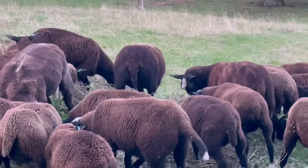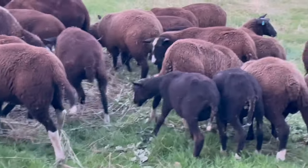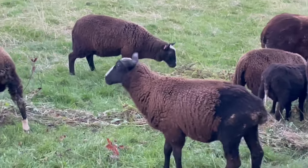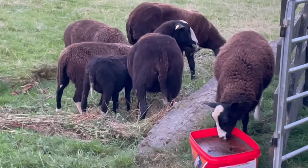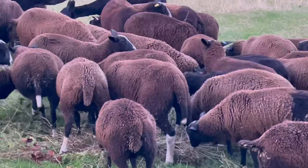Loving it. There's daisies, there's clover, there's bindweed, there's the perennial geraniums, grasses, all kinds of things. Some people just want the mineral lick. But they're going to munch a lot of those, particularly the daisies. They even like the daisies when they're dried like that.